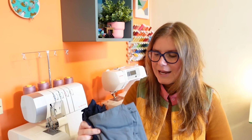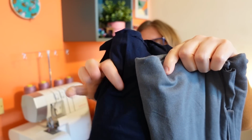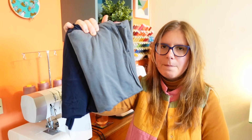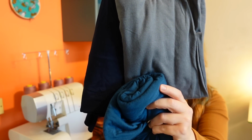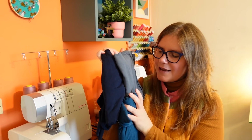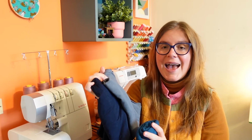But I have some fabrics that I think would be a really good combination. So this is a gray modal jersey, and this is a navy blue bamboo jersey. Both very similar as far as the weight and the drape. And then I have another petrol blue bamboo jersey that is in my normal fabrics. I think the three of those together could make a really cool and interesting design, and it would be a little bit more drapey, and I feel like it would be super comfortable, super cool, and I really want to play around with that idea.